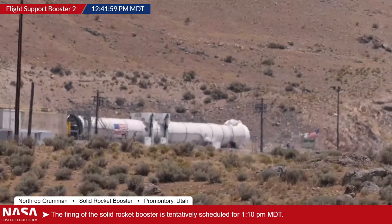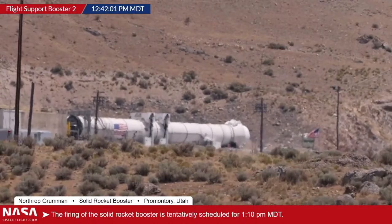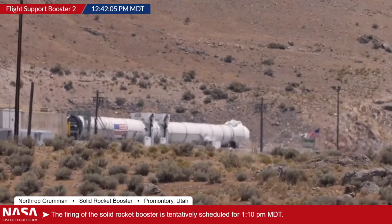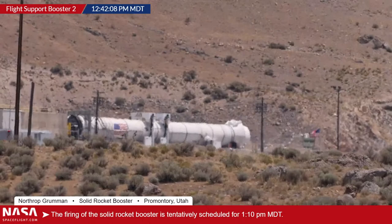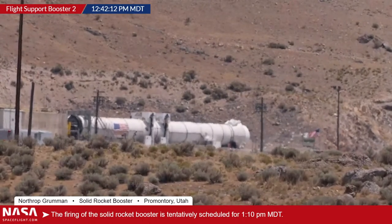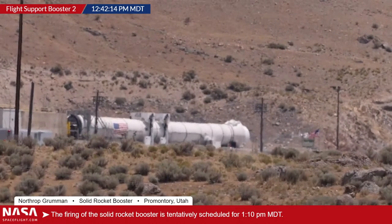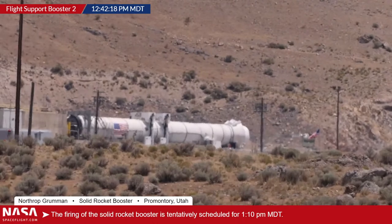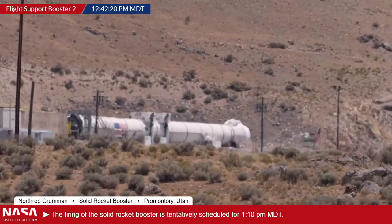Remember the space shuttle, right? Anybody remember that thing that would go into space and it had the space plane, the black and white thing with the orange tank? Then there were two white things on the side of it that would provide 90% of the thrust at liftoff. Same thing here. They made another one a little bit longer, 5 segments instead of 4. This is supposed to support SLS, and it is Northrop Grumman out in Utah testing this today.